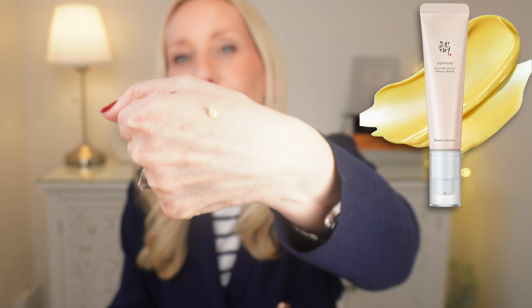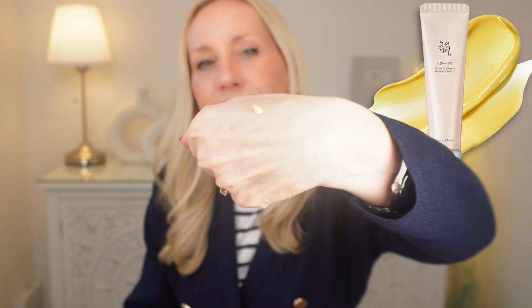Now, it comes out in a lovely yellow cream, but that just wipes in and smooths in super easily. It is absolutely one of my first ones that I'll reach for. There's no smell to speak of. It's Korean skincare. You can see I've pretty much used that one. I absolutely love that for the under eye area. It's brightening, it's tightening, and it helps with collagen production. Fabulous first step and very, very affordable.